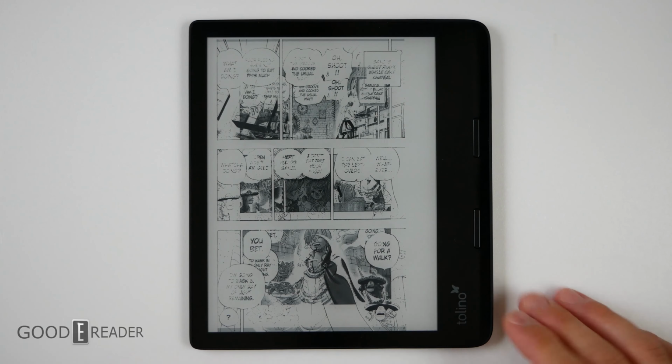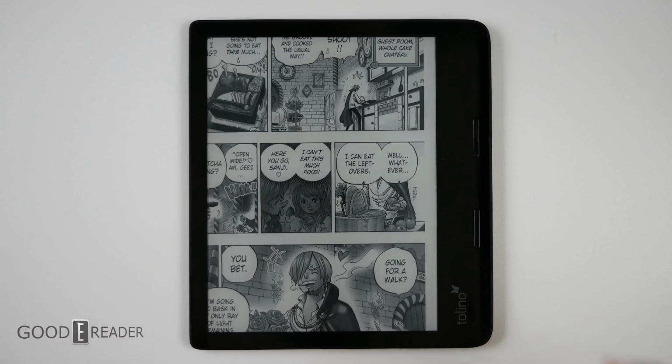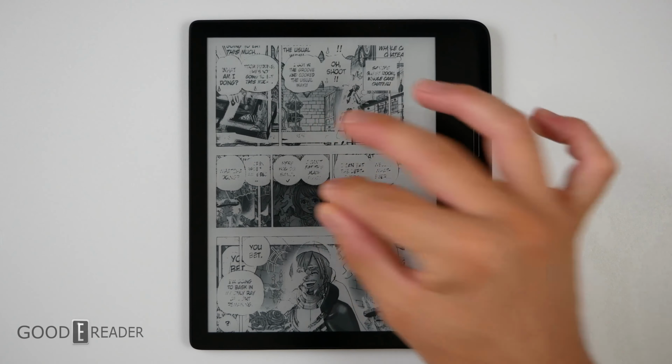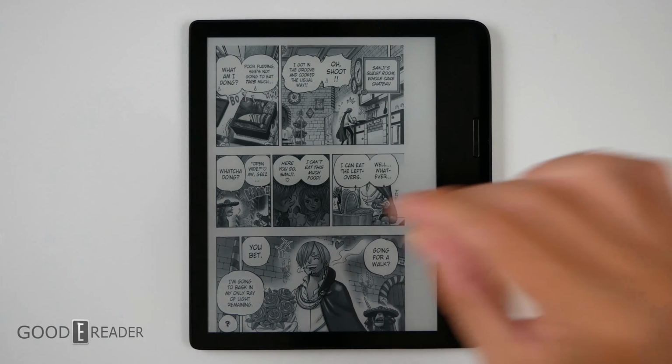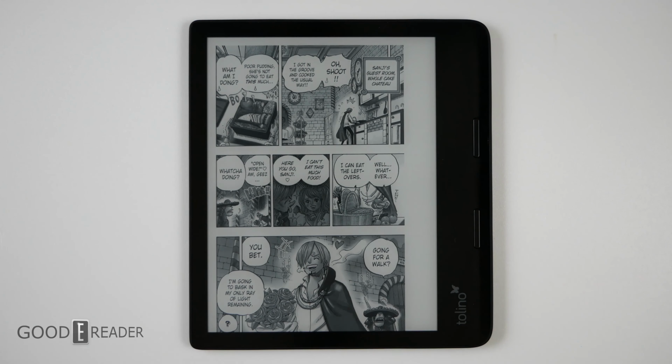You can pinch and zoom. It's bad, don't do it. It's really slow for PDFs, so you do have to just really be patient or format it properly from the get-go so that you don't have to pinch and zoom. But overall quality, pixel density, contrast, sharpness, it's all top notch.